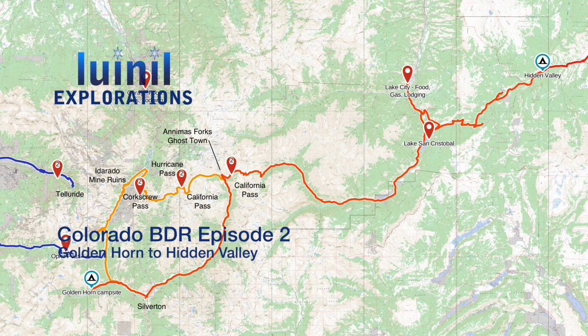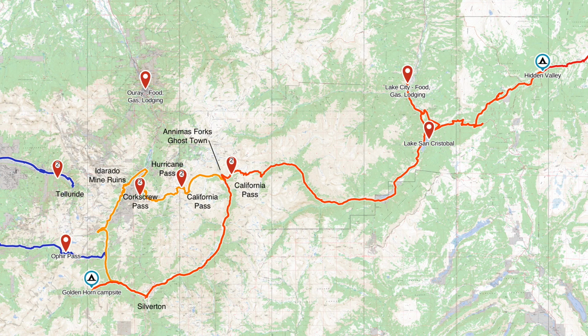Welcome back to our Colorado BDR adventure. In this episode, we will go over 4 passes and visit a ghost town before settling in next to a creek for the night.